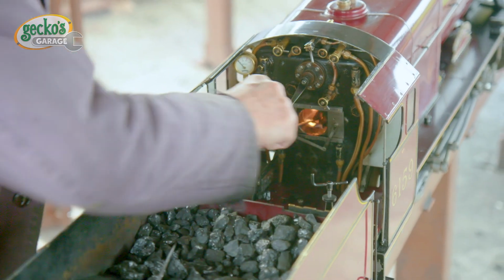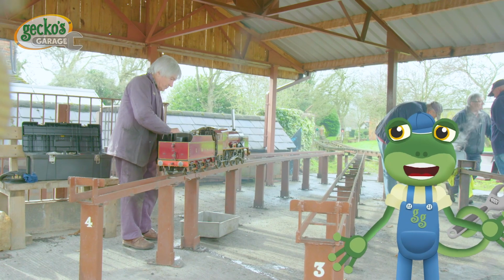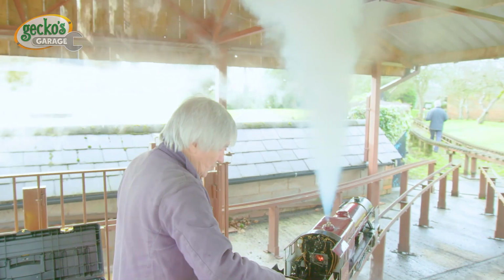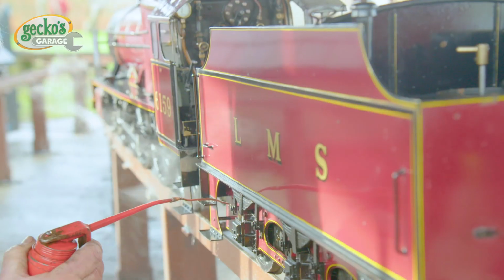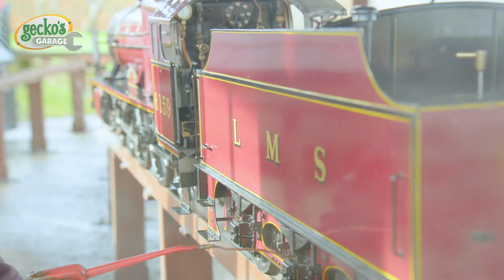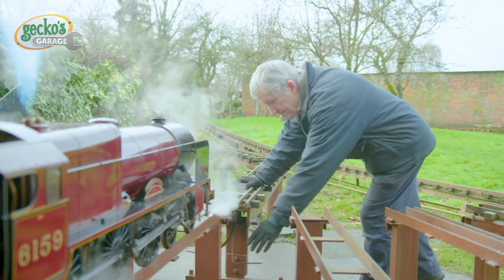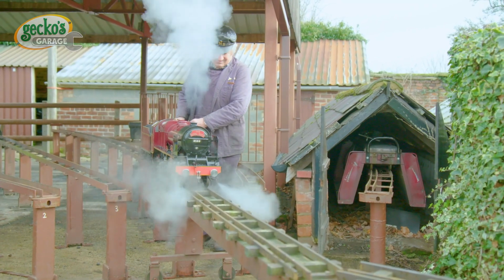As the fire heats the water in the boiler, the pressure builds up and has to escape somewhere. And whoa! There it goes! A quick oil around the parts and cylinders to keep everything moving smoothly, and we're ready to go. David's friend Paul swings the track over, and it's full steam ahead.